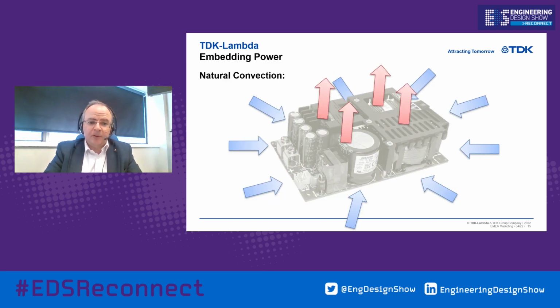Let's first have a look at natural convection. This is where there's no external airflow present, but air currents are allowed to circulate freely around and through the power supply. Restricting that airflow just by 0.3 meters per second with external components or an enclosure will result in much higher component temperatures and therefore a shorter life.